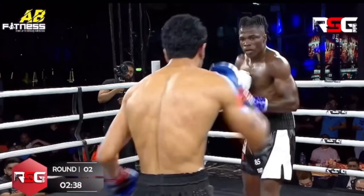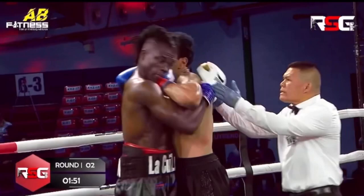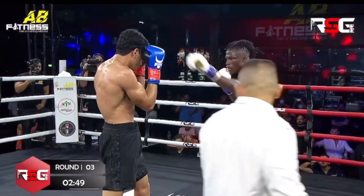Yeah, he has to try and make Abdo throw the shots and then counter him. Then move again. He's got these three losses and a draw. Yeah. And I don't think he's fought anyone at Stefan's level, but that right hand certainly landed. And the black and white trunks.